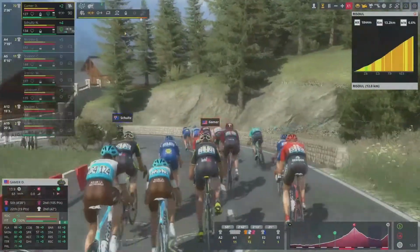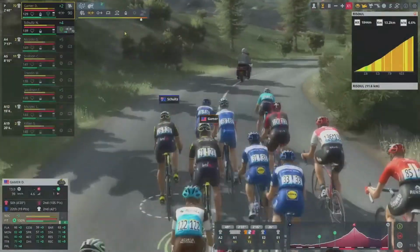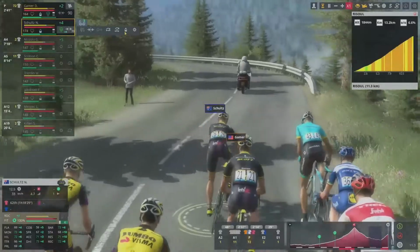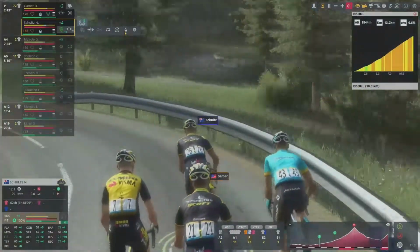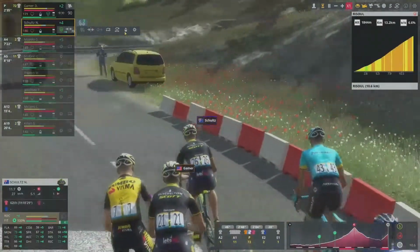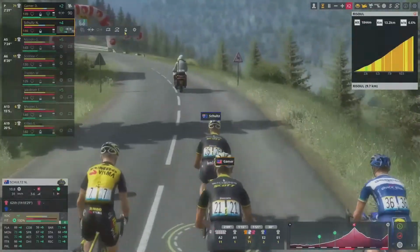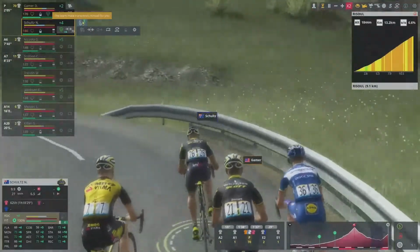And here we go. 13.2 kilometers, 6.6% average grading, 1,800 meters of climbing. And up we go. I'm already set to a 90. That should be good. We will set Schultz to his Transcend when the time comes. Just three riders ahead. Almost 3 minutes. But that should be something we can definitely pull back on this climb. Down to 2.5. Schultz, red bar is fading. That would be a good time to use the Transcend when it's gone.